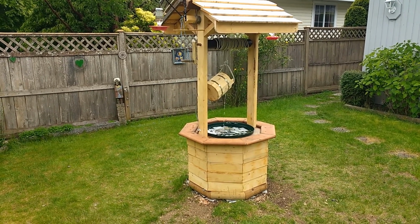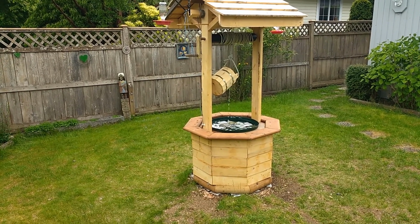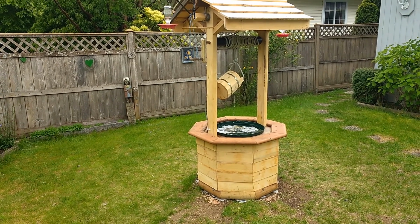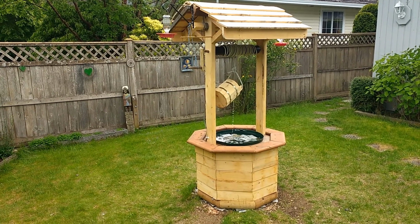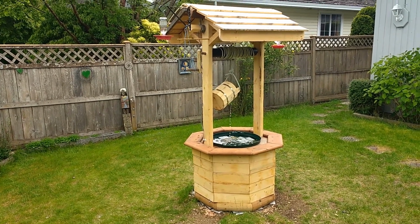Now my big thing is, how do I attract birds? I bought a block of suet. I'm going to hang that up on the corner, and I hope that maybe that'll attract some birds. We'll see. Maybe just the sound of the water will attract birds.